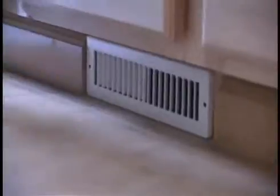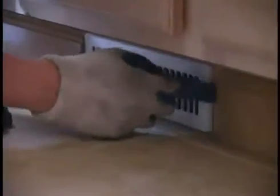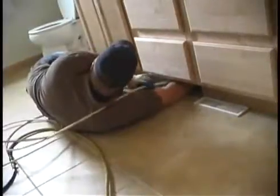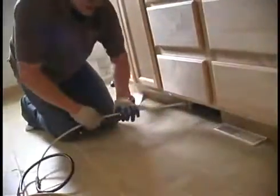These toe kicks are just as important because when they build your cabinets, they do a lot of cutting. So anytime you're cutting up any kind of trim work or anything like that, it's a lot of light fiber that goes in there. As you can see in here, there are light little chunks going through, but most of them are getting vacuumed out right away. As you can see, that duct right there is about 25 feet long before we hit the end.